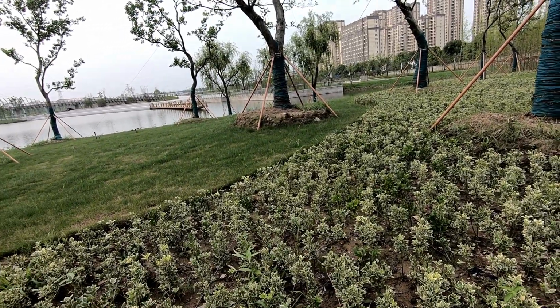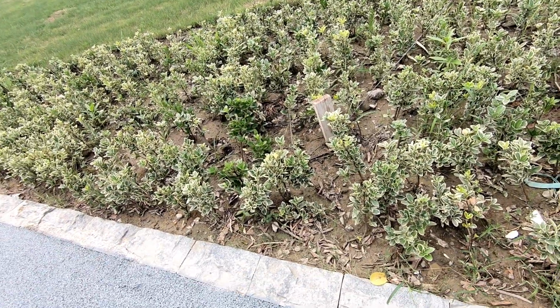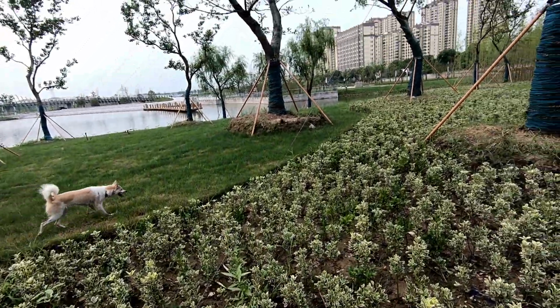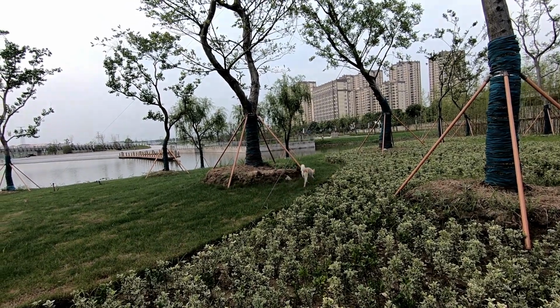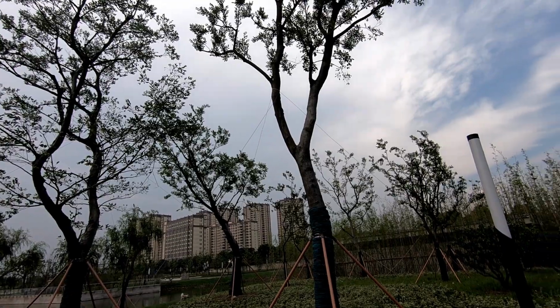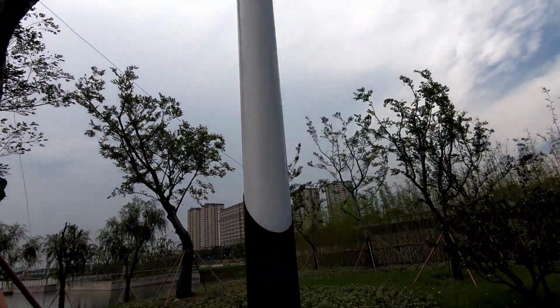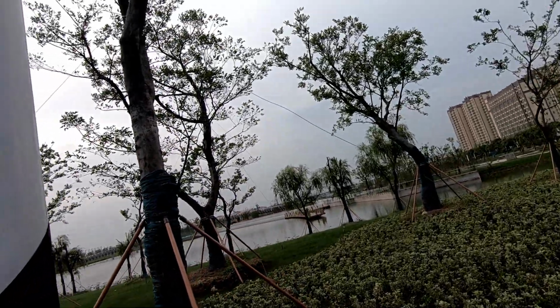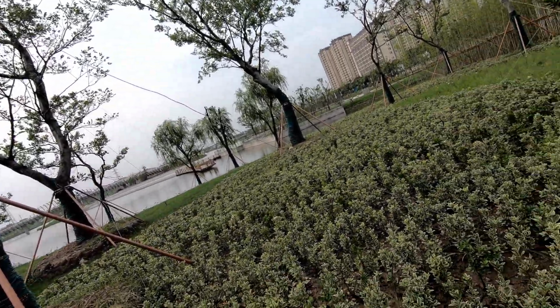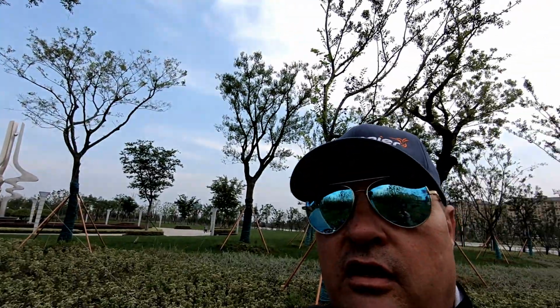The only thing that sucks, I don't know if you guys can see that spike right there? When they put in all these new trees, they put in these guide wires, and they are freaking impossible to see when you're flying. See that stupid wire right there on all the trees? So hopefully I don't hit no freaking wires. God dang it.